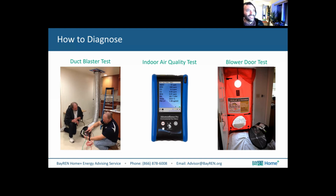So a duct blaster test, probably on a 2,000 square foot house, that's kind of what we base everything on, is $350 to $750. If you're paying the higher range, I would ask the auditor what the cost is for a comprehensive energy audit, because a comprehensive energy audit will typically include all three of these things. They'll usually do a duct blaster test or duct test. They'll usually do some form of an indoor air quality test, even if just for carbon monoxide from gas producing devices. Blower door tests alone, you might be able to get one for $150 to $200.